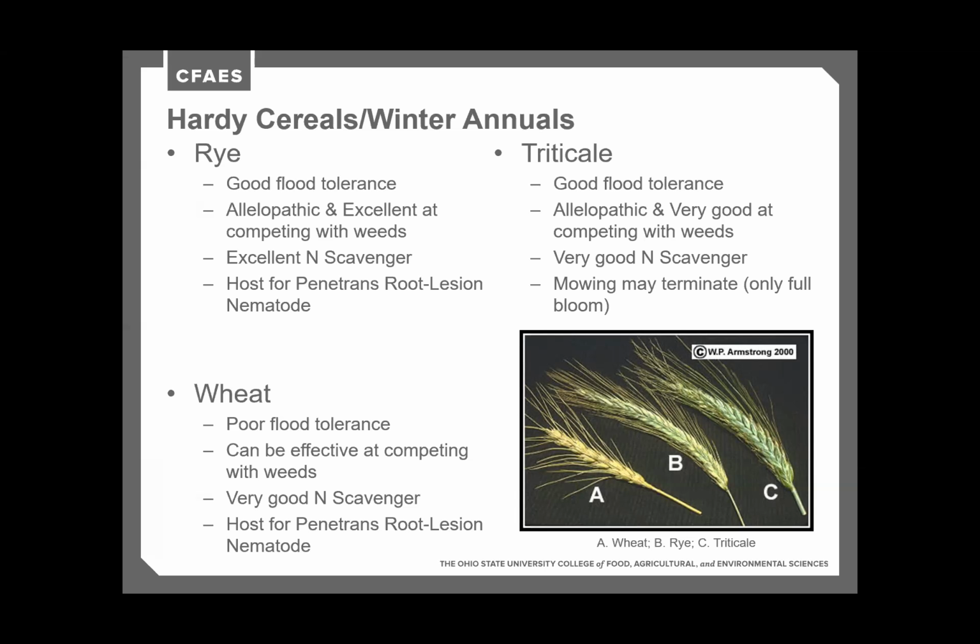Its root system allows it to be a very good nitrogen scavenger, and like rye, it can be a host for Penetran's root lesion nematode. All three species are rated either very good or excellent for their tolerance of low fertility soils as well. And the photo in the bottom right-hand corner is comparing wheat on the left, rye in the middle, and triticale on the right.